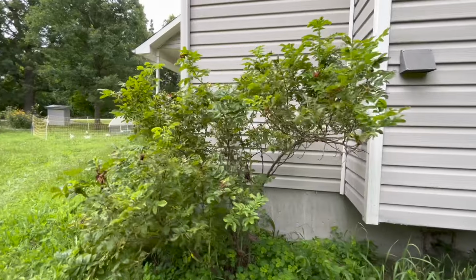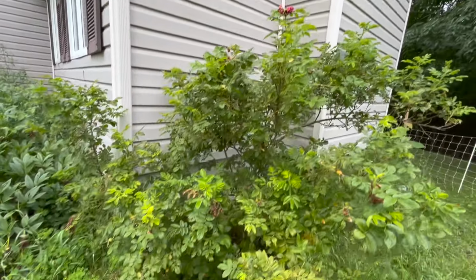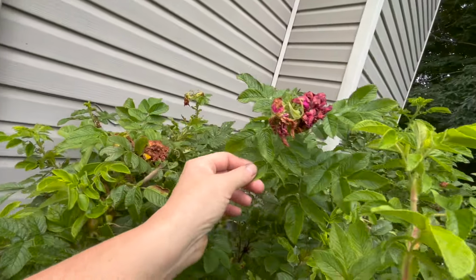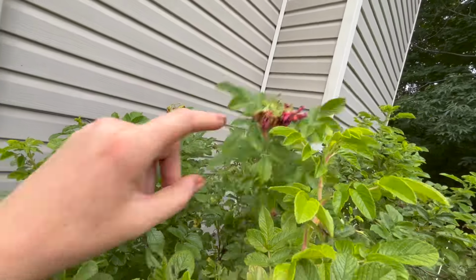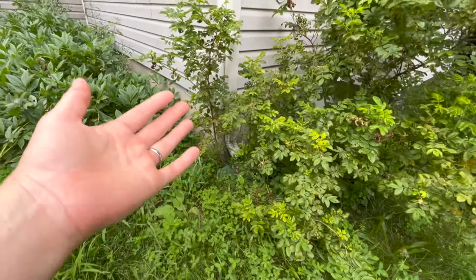This is the rose I call an antique rose. This came with us from our old farm. I'm sorry that it's not in bloom right now. Honestly, this one is absolutely stunning when it is, and it smells amazing. I'm so happy this is doing so well. It's actually sending shoots off.